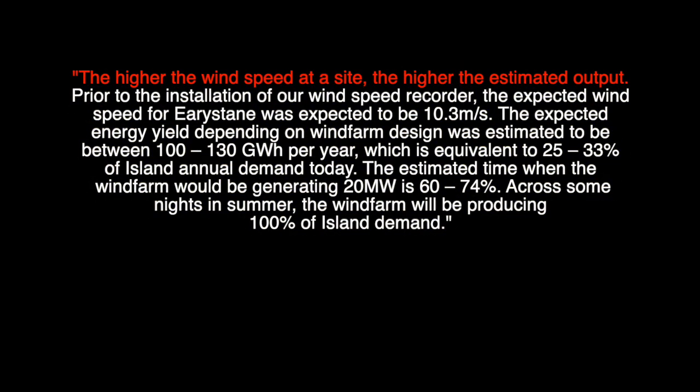There are other issues as well. So let's return to that answer in the email. I'm not sure what is meant when they say that Erstein was expected to have a wind speed of 10.3.